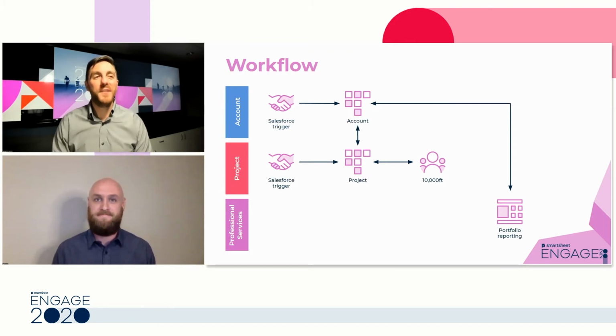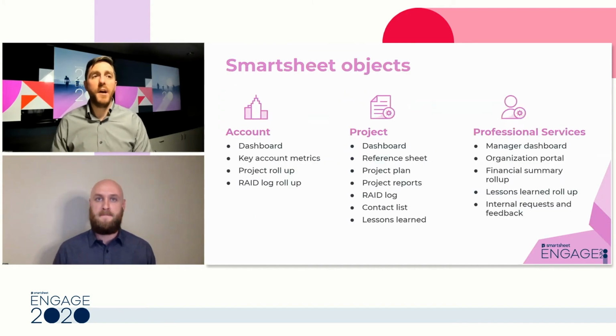Cool. Very cool to see a lot of the elements that we talked about earlier in the track around demand management, the resource management side, a lot of that portfolio level stuff. What I'd really like to do is click down into what is in some of those elements of the workflow there. Because if I understand this correctly, we've got an account level, we've got a project level, and then we've got all of the stuff that gets aggregated out to our professional services reporting. So walk me through each of those altitudes. What are the Smartsheet components in there and what do you do with them?